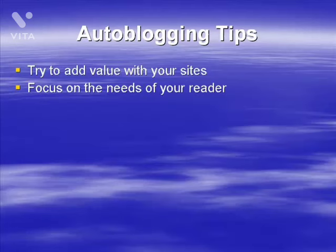Focus on the needs of your reader. Think about what your website visitor is looking for when they come to that site. Are they looking to buy? Are they looking for information? And that's going to help you also to determine what sort of adverts you place. Are you going to place, I don't know, ClickBank adverts where they're buying the product?